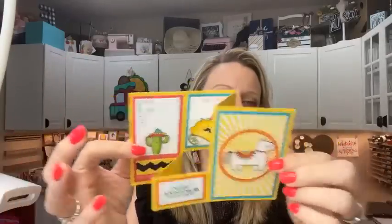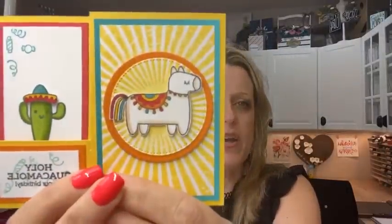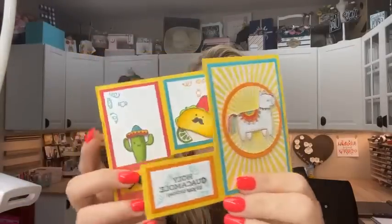Maybe we need to make one of these. Look how she colored the piñata. She's got, that's probably petal pink, kind of like a shadow in there. And it really makes it jump out. It's got a lot of dimension in it. So I really like that.